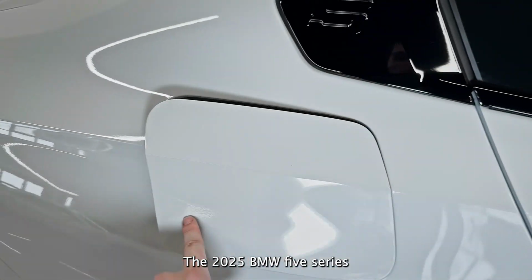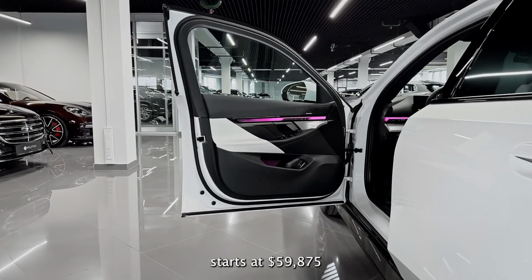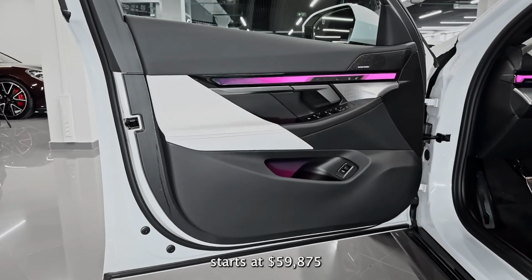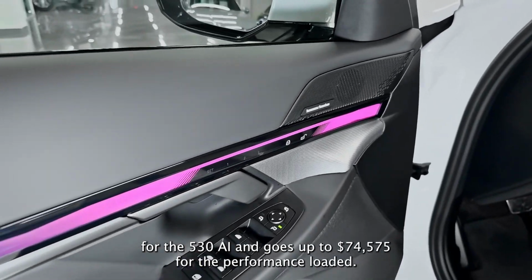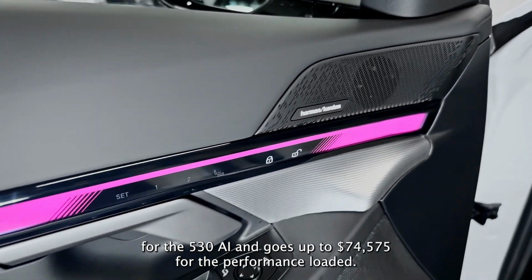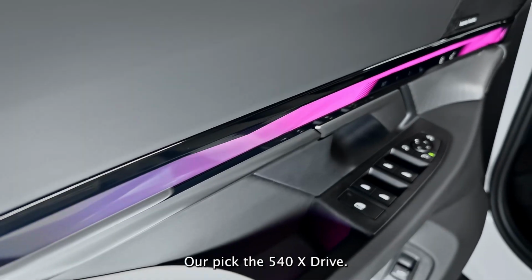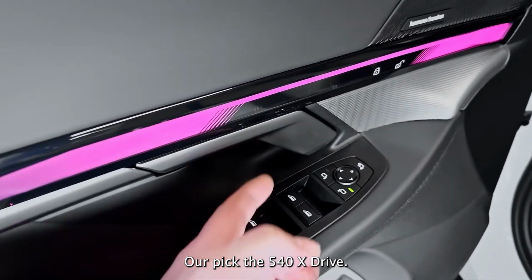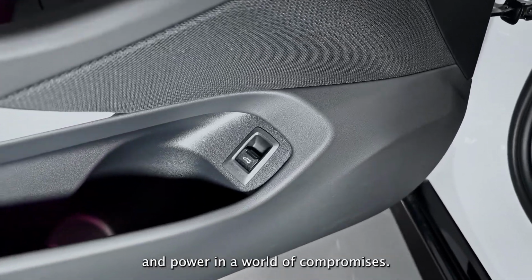The 2025 BMW 5 Series starts at $59,875 for the 530i and goes up to $74,575 for the performance-loaded 550e xDrive. Our pick, the 540i xDrive, a perfect middle ground of luxury, tech, and power.